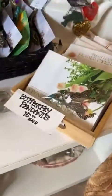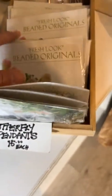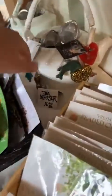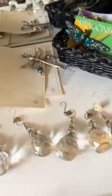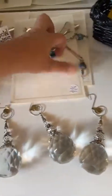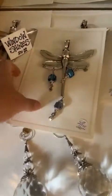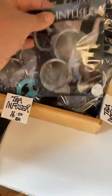There's also a butterfly pendant. So we've got a whole variety here. We've got that. Those are here. All kinds of different ones. More of these tea infusers, more dragonfly pins, and also some bigger window shines. So you can hang these in the window and they glitter as the sun comes in. We've got tea infusers. So there's a whole variety here.